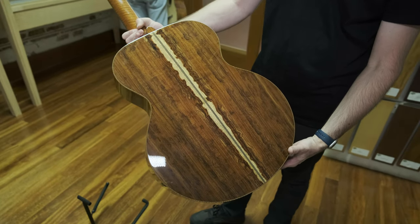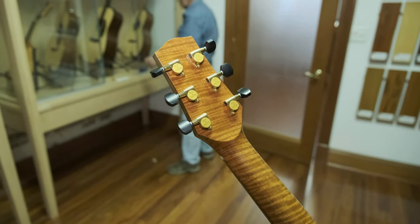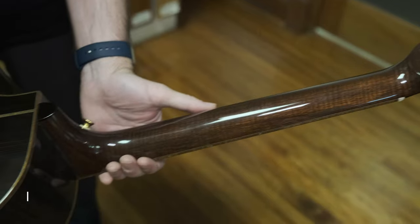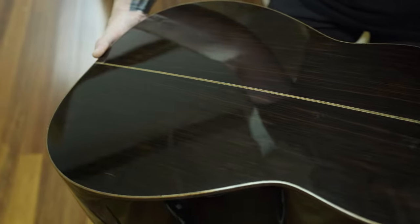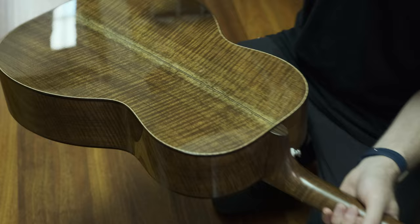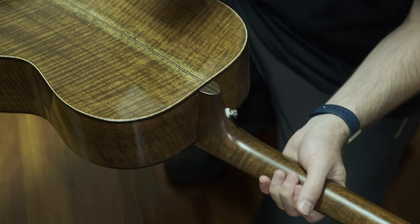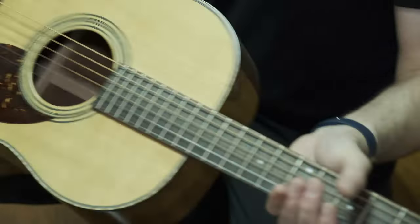It's dramatic. Very dramatic. Is that an angle top? Blackwood's a really small tree and really gnarly. So to get one perfectly quartered like this is rare. Yeah, that's very beautiful. This is a Huss. Triple SP. Man, it's so light.